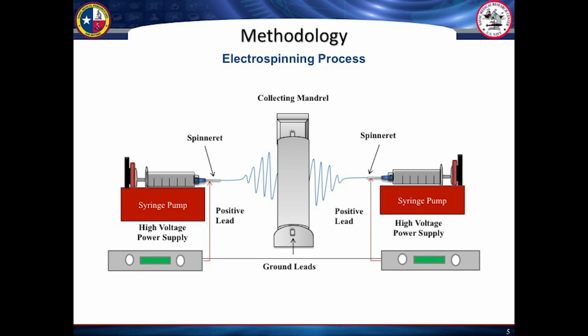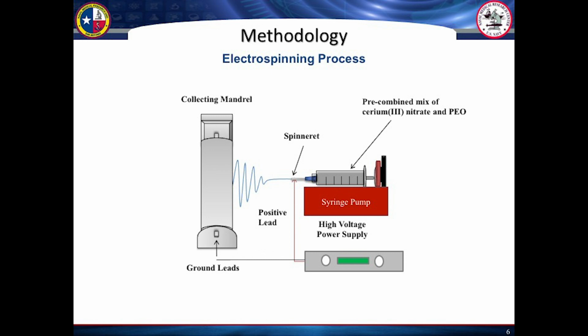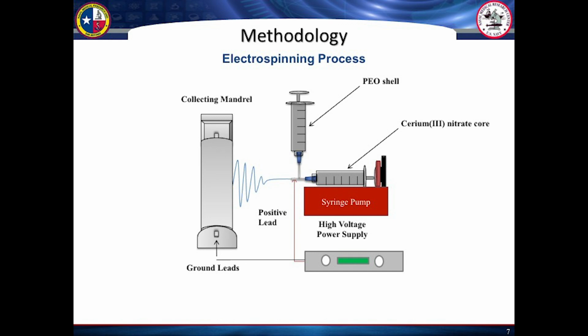So what we're actually doing is we're going to talk about two different methods. One is the traditional method that most people use. They're going to mix everything together, and then they're going to try to make their dressing. Okay, so if you can imagine, you're mixing a drug in, and it's going to be exposed to the elements. The method that we actually are hypothesizing is better is using coaxial spinning. Now, usually coaxial spinning is also going to be using two different polymer systems, but what we have done is actually change this into an encapsulation method.